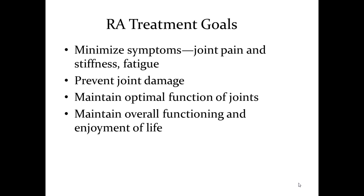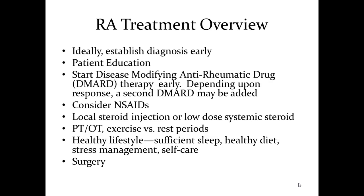So our goals, well, number one, to diagnose it early, but also to help you feel better. Obviously, minimize your joint pain, your joint stiffness and swelling. Usually with treatment also, the energy level gets better and you just feel better overall. Ultimately, we want to preserve the function of the joints, prevent the damage, keep them functioning normally, keep you functioning normally and enjoying life, doing things that you want to do. So again, ideally establish the diagnosis early on.